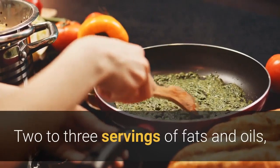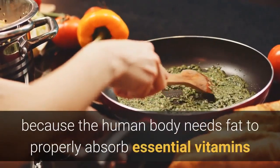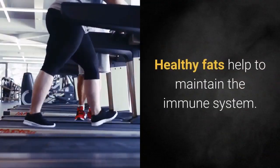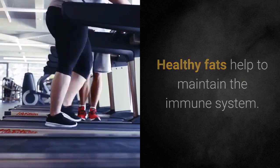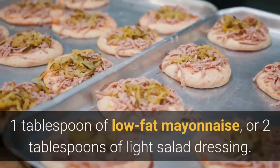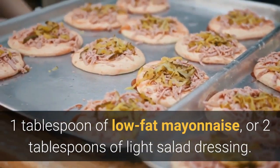2 to 3 servings of fats and oils, because the human body needs fat to properly absorb essential vitamins and other nutrients. Healthy fats help to maintain the immune system. One serving may include 1 teaspoon of margarine, 1 tablespoon of low-fat mayonnaise, or 2 tablespoons of light salad dressing.